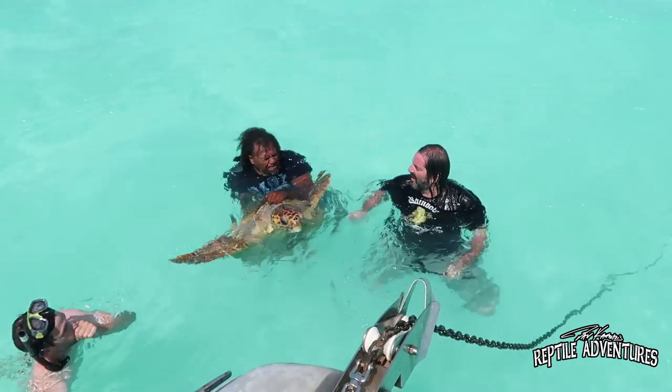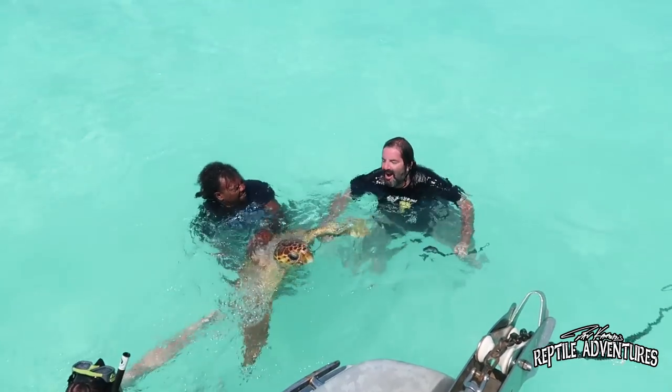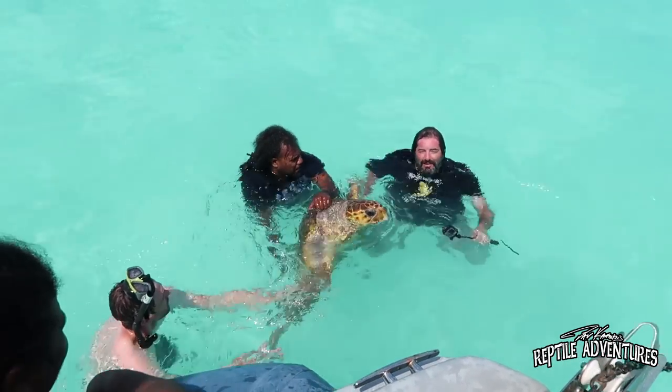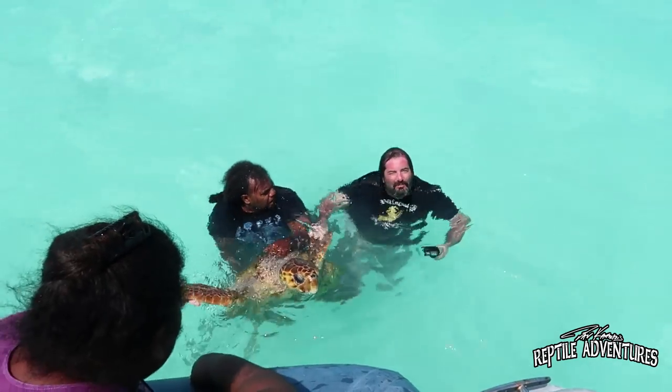In these waters, this one happens to be a big loggerhead. Hawksbills are my favorite, so hopefully we'll be able to find a hawksbill out here as well. Oh, he's just such a big, beautiful fool.